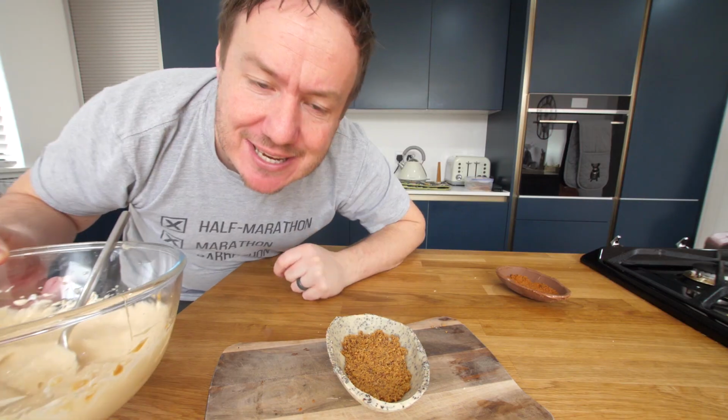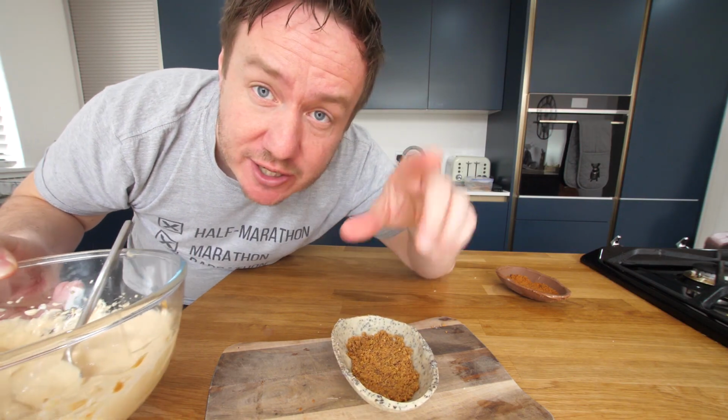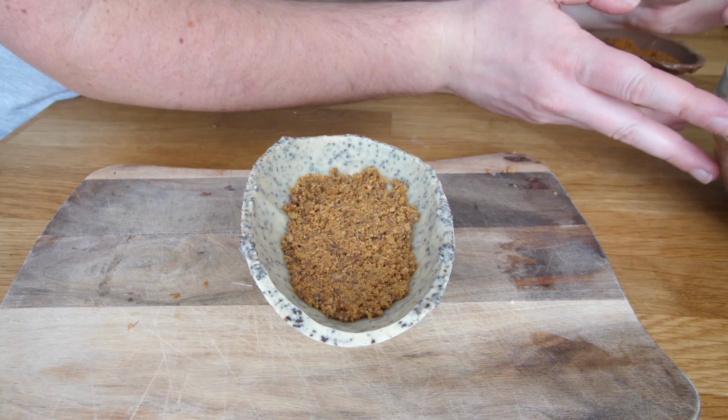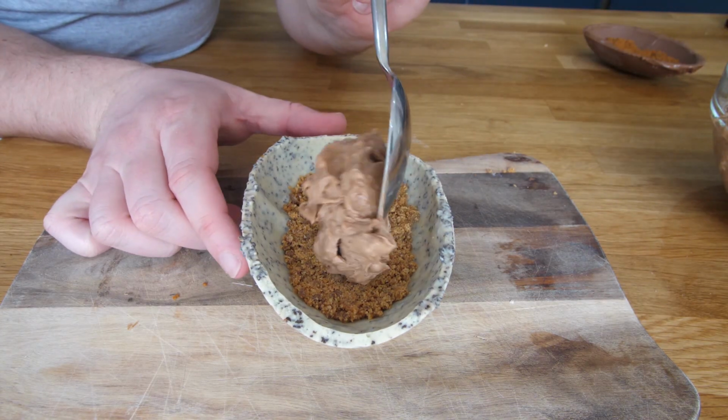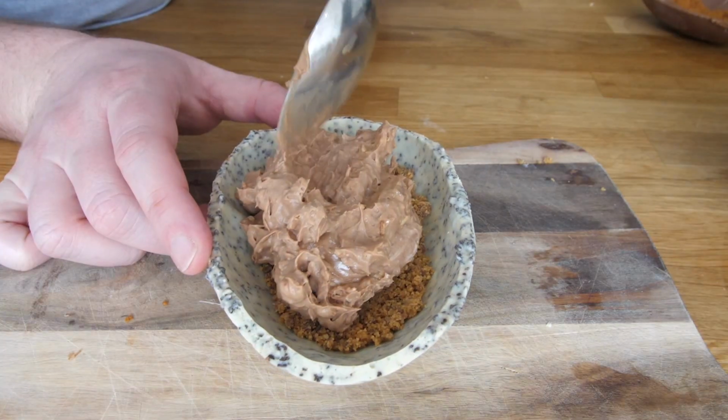Right, this is the Ferrero Rocher one. I went for the cookies and cream shell on this because I thought it would be a nice contrast with the Nutella filling. And again with this one, slightly thicker mix, but I feel like if you just aim for the middle and just tap it down.